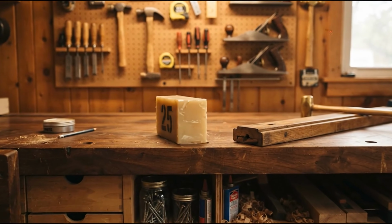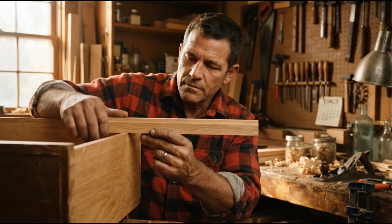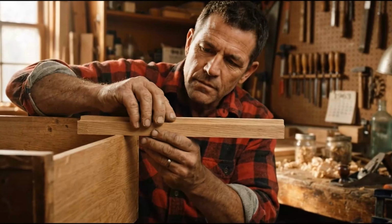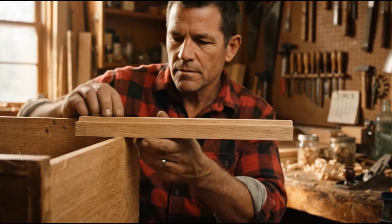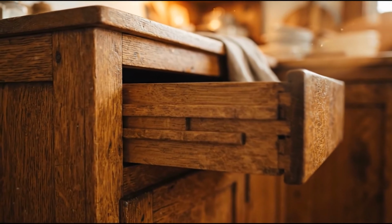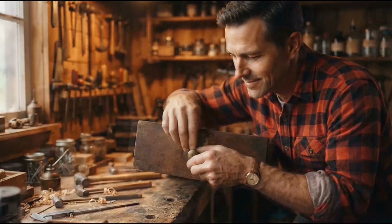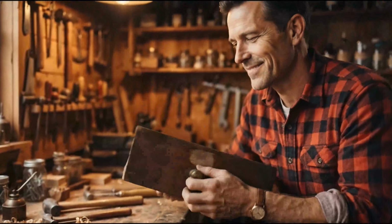Number 25. The paraffin drawer glide. A stuck drawer was not always treated like a broken cabinet. Most of the time, an old father saw it for what it was: dry wood rubbing against dry wood. In many kitchens, especially in older houses, drawers ran on simple wooden runners. No ball bearings, no soft close track, just wood, dust, humidity, and use.